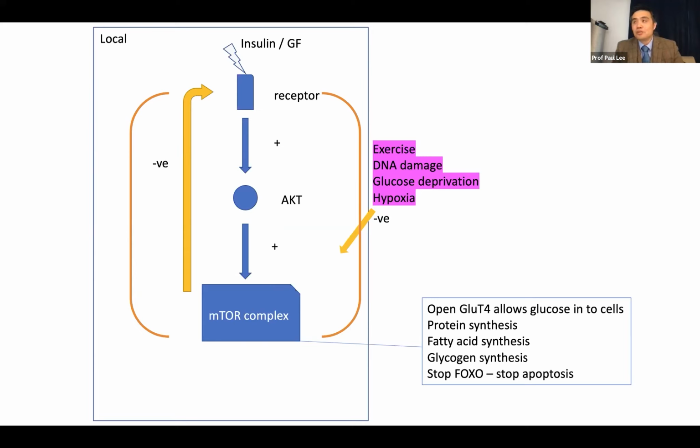For example, you may need to run for an hour or 2 hours before you have these sort of things. And you may not have hypoxia. You may not have glucose deprivation if you're a trained athlete, if you have planned your journey well, or you may not have high enough intensity to actually trigger this sort of response. Okay, so this is where BFR comes in handy.